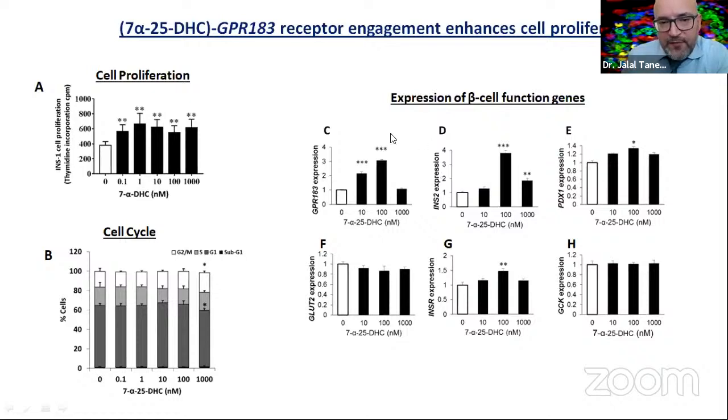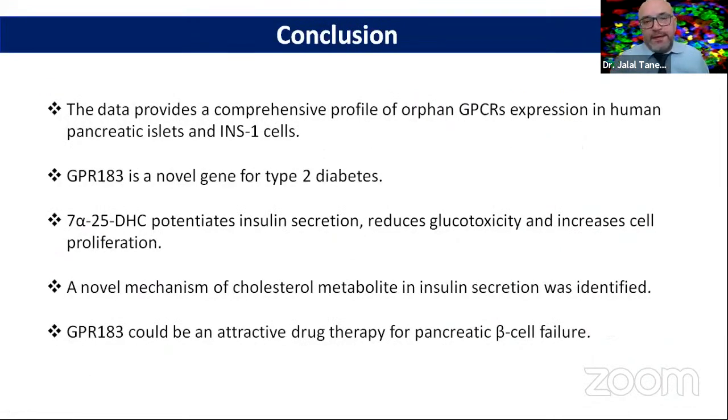Lastly, we looked at the effect of 7-alpha-25 dihydroxycholesterol on certain beta cell function genes, such as, of course, the insulin gene, PDX, GLUT2, insulin receptor, and glucokinase. These are, again, very important genes in the beta cell when it comes to its function. What we found is that 7-alpha influenced the insulin gene, PDX, and the insulin receptor, but not GCK or GLUT2.